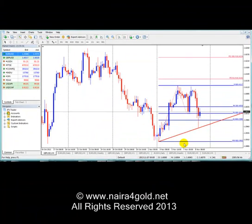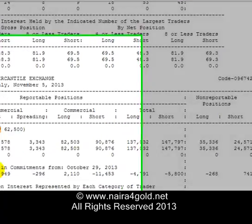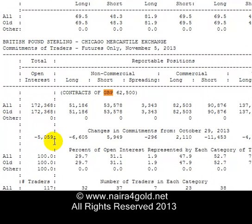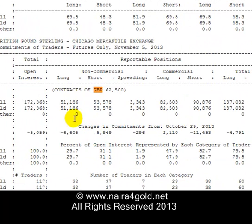To confirm the trend, let us check up with the COT reports. And the COT reports for GBP for the week, we still have negative open interest on GBP of 5,059, and selling, that's short positions for the non-commercial, very positive at 1.5949, with a negative long position of 6,000. And so we expect further bearish, based on the COT report, which tends to contradict what we've got on the technical side of the market.